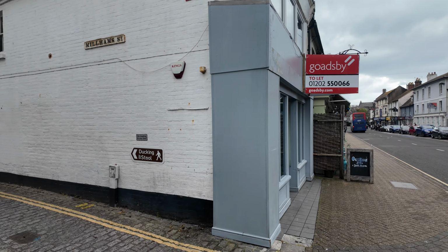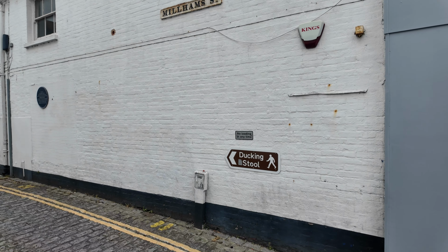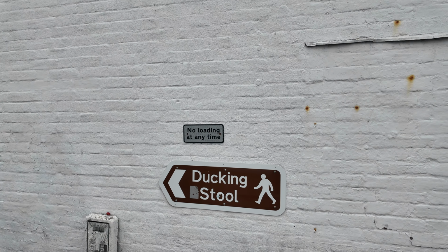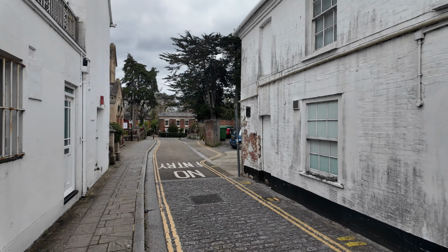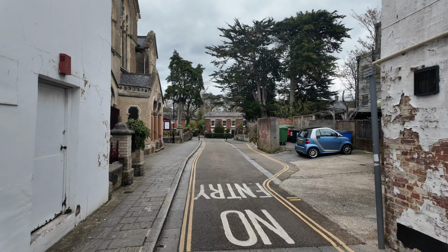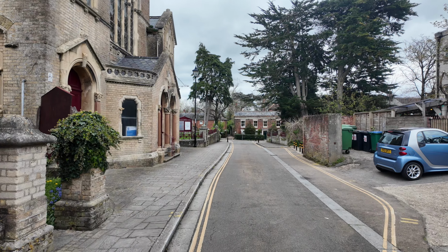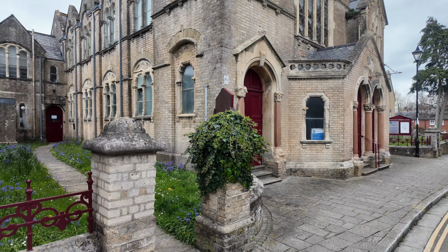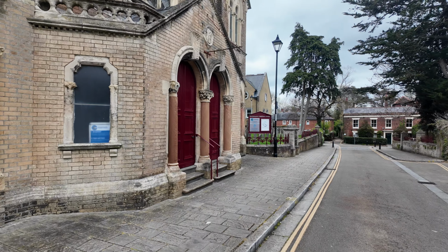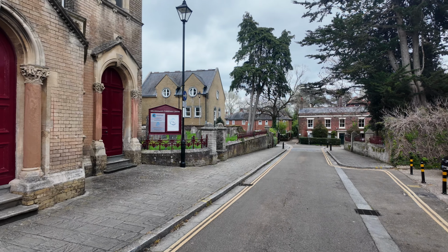You can see this little street here. You can see this sign. It says ducking stool. So we've got to have a look to see what that's all about. So I'm not sure where this ducking stool is. I'm guessing it's one of those things where they think someone's a witch, they sit them in the chair and waterboard them. Obviously, they don't do that nowadays.